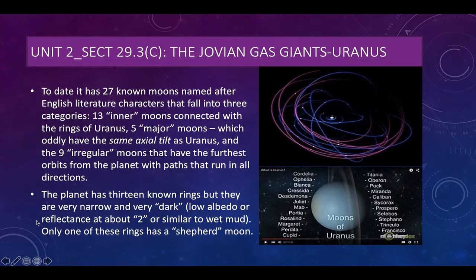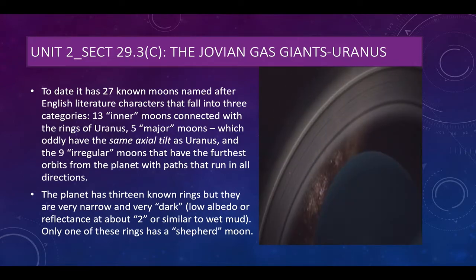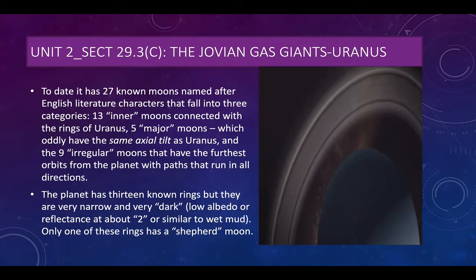The planet has 13 known rings, hence the 13 inner moons, but they're very narrow, and these are very dark. They're very difficult to see. They have low albedo, so low reflectance. The reflectance rate is about 2%, or similar to wet mud, just about as much as wet mud reflects light. Only one of these rings has a shepherd moon, one that's actually in the ring clearing out the debris. This is the actual image of the flyby, so you can see the ring system as you're going by.